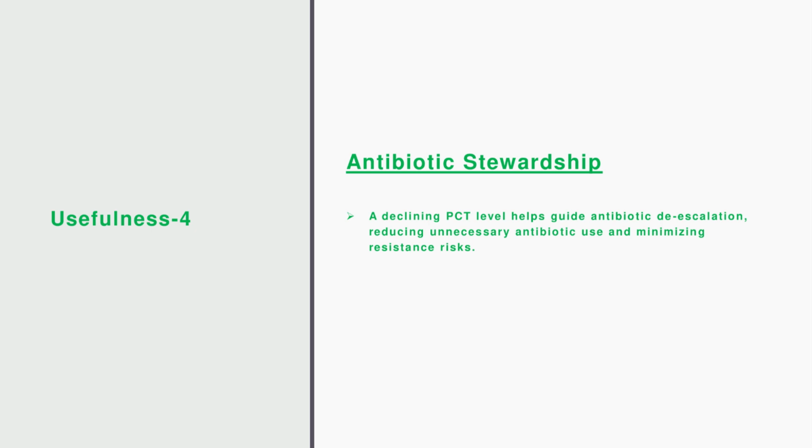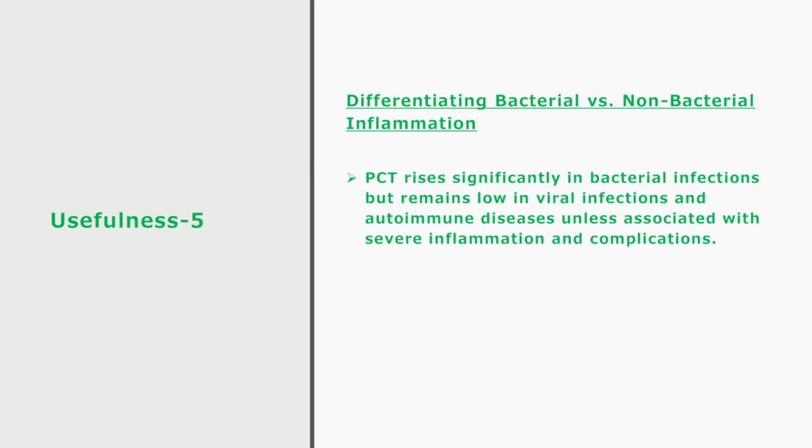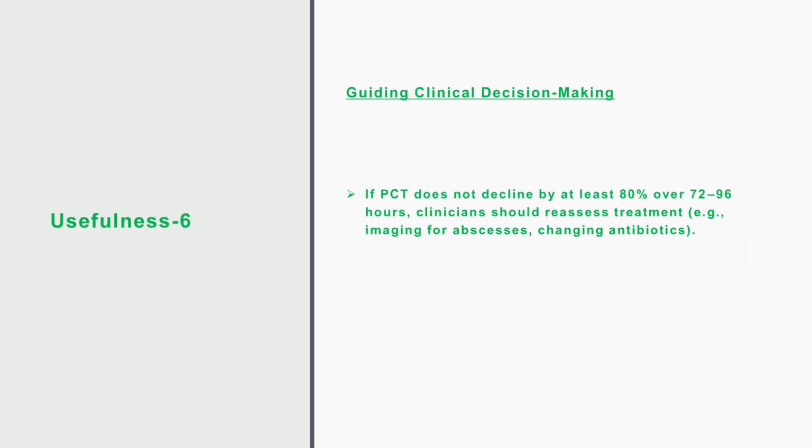Usefulness 4. Antibiotic stewardship. Declining procalcitonin level helps guide antibiotic de-escalation, reducing unnecessary antibiotic use and minimizing resistance risk. Usefulness 5. Differentiating bacterial versus non-bacterial inflammation. Procalcitonin rises significantly in bacterial infections, but level remains low in viral infections and autoimmune disease.